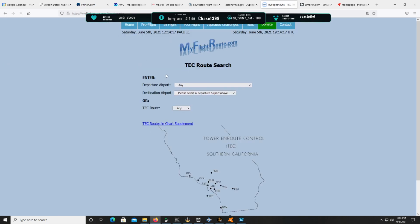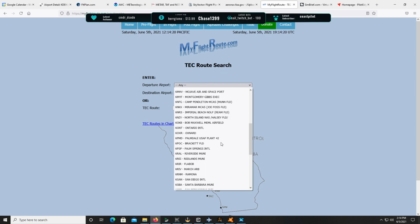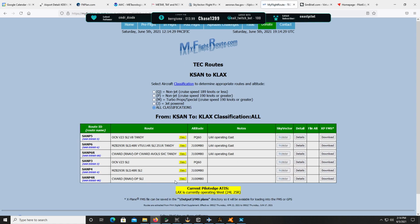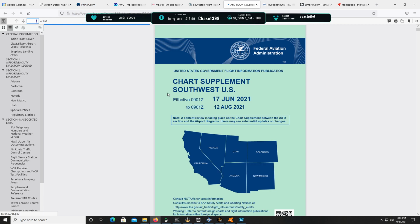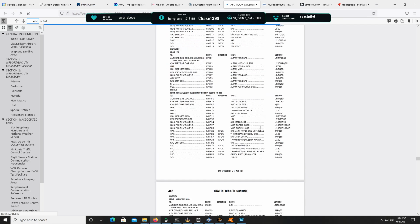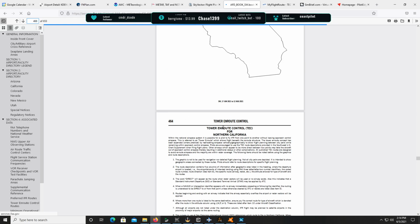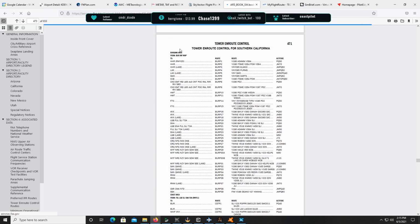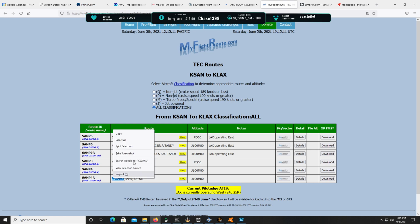So this is a tech route. So we're doing it from San Diego to LAX. Where's that? LAX. We're going to do the Seaward 2 departure, which is an RNAV. We are an M class, so we file 8,000 feet. You can also get this information from here. So you got, that's actually Oakland. That's Northern California. I want Southern California. We are an M class turboprop. And to make this real fast, we'll just copy Seaward.